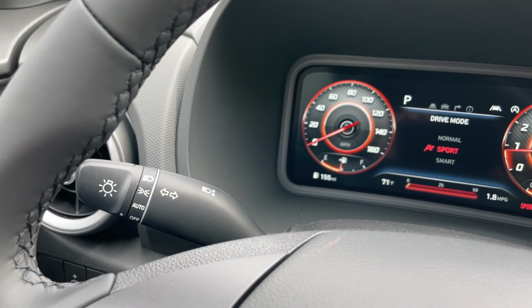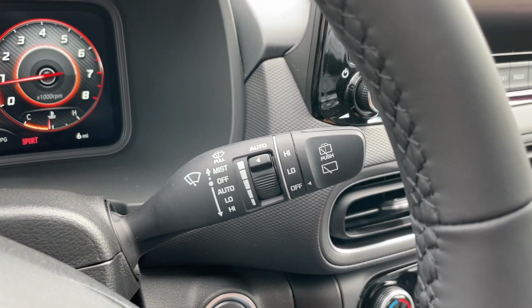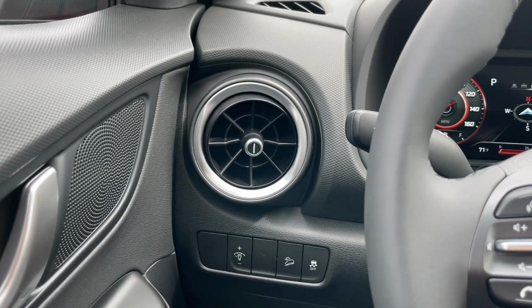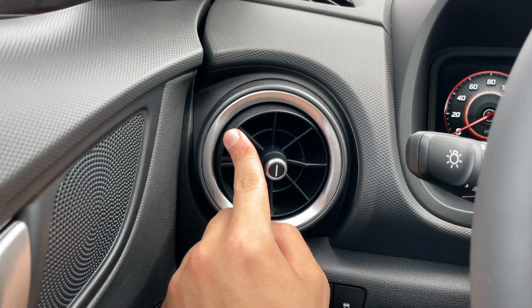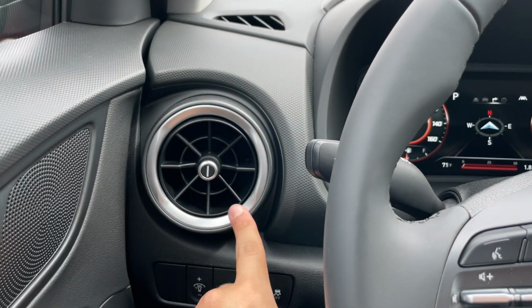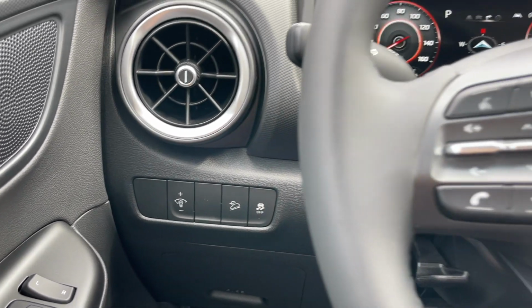And all the way to the left, they're going to be the headlight controls with the turn signal controls, and to the right they're going to be the wiper controls for the front and back. And the AC vents were changed for 2022. I think they look much better than the 21. A little bit of brushed aluminum around those AC vents. Brightness control, hill descent, and traction control bind on the left.